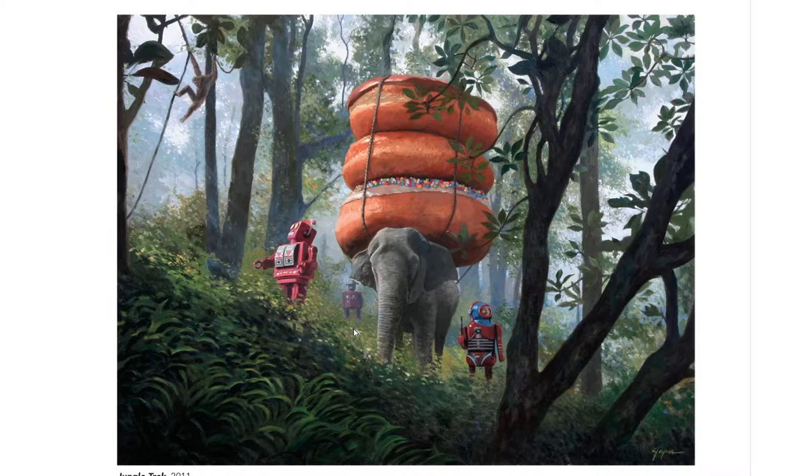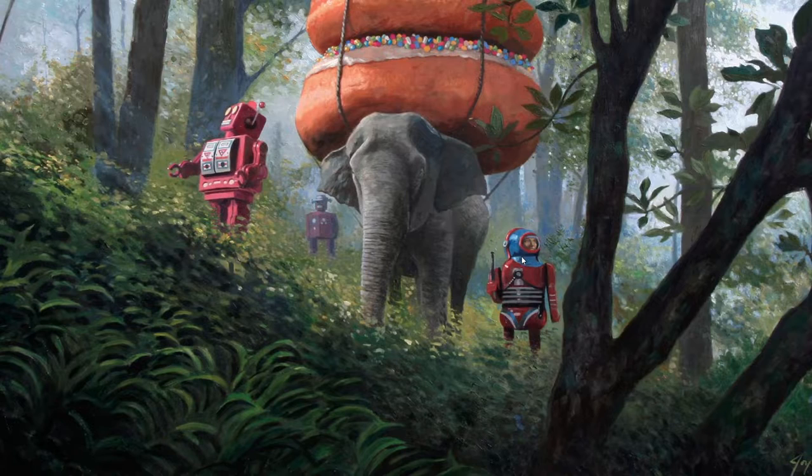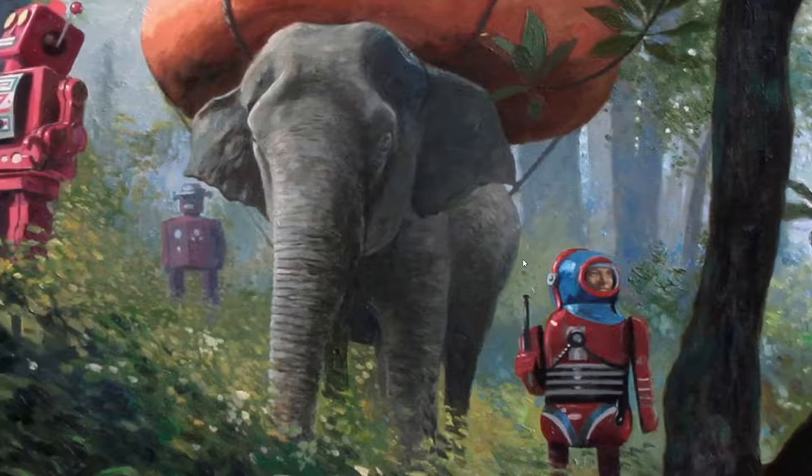Wow. I like how this robot has even got a face, and it's so well painted. Because it still reads from far away, right? Yeah, that portrait must be so tiny, but it's so well done.